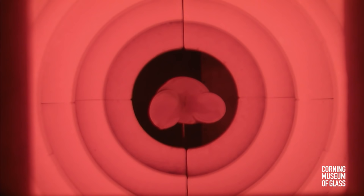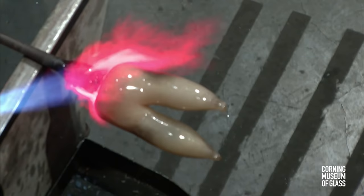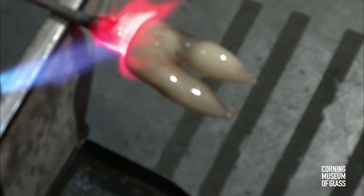And here we go. Jeff is picking up the first boot, and that one was situated inside one of our pickup ovens. And so there you can see that view of it going into the reheating furnace. So that's always a precarious moment. When we attach that punty, that steel rod, onto the bottom of the boot, we're making a connection that needs to stick and hold. It needs to be good and hot and strong. We don't want that to fall off.